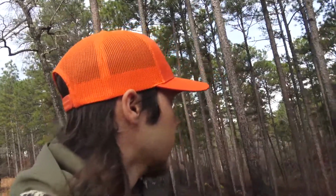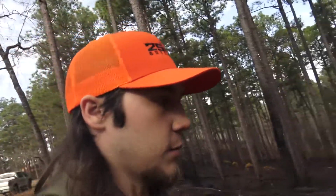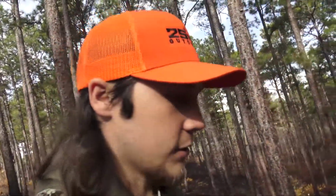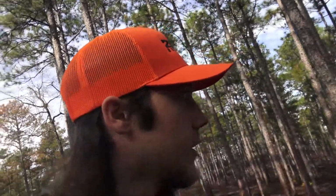But, I don't know, I feel like this is where the deer are hanging out. The deer that made those rubs are probably living in here, and there's probably more deer over here. And what's interesting is this year, it's all freshly burned. So, there's a clear cut back in here.